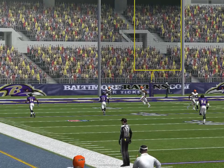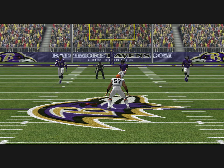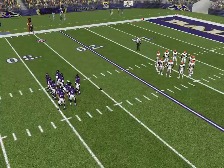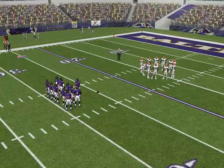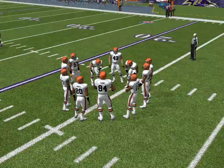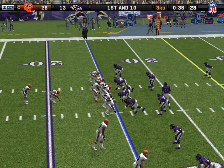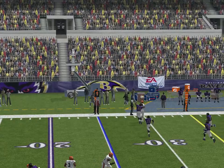This one is taken by Parrish. The defense gave up a touchdown on the last series. It's first and 10. We'll start the drive at the 25-yard line. First and 10. Set. Manual with a man in motion. With the pass, it's batted away.